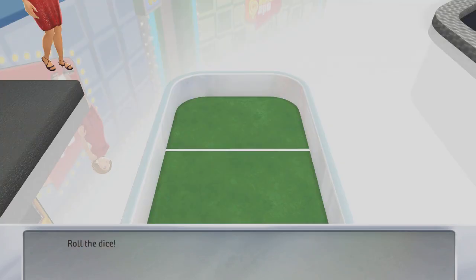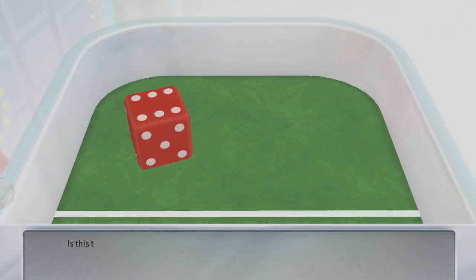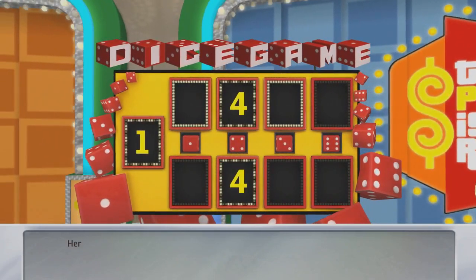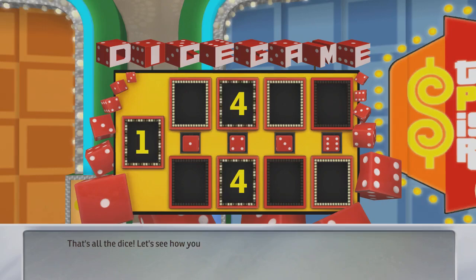Roll the dice. It landed on a six. Is this the exact number? No, it isn't. Let's put it on the board. Here it is on the board. You rolled a six, so the number must be lower. That's all the dice. Let's see how you did.